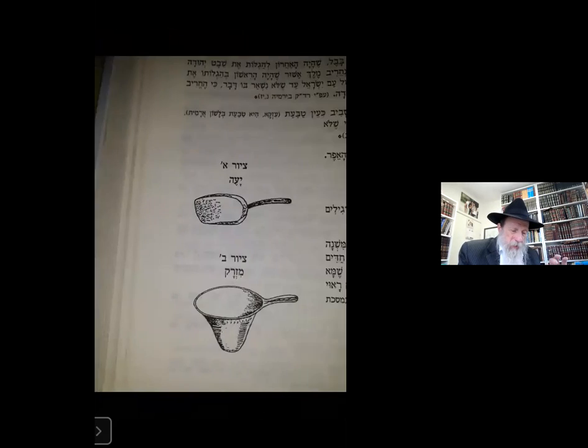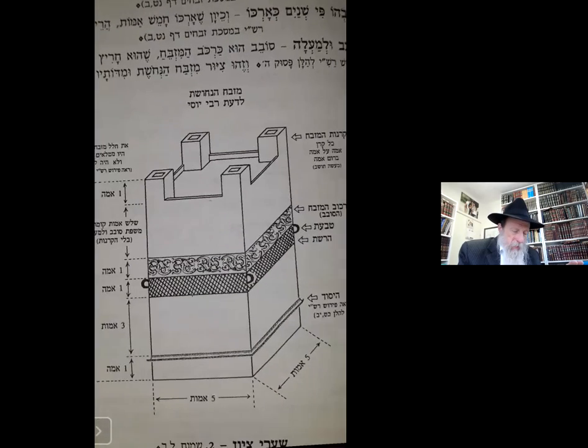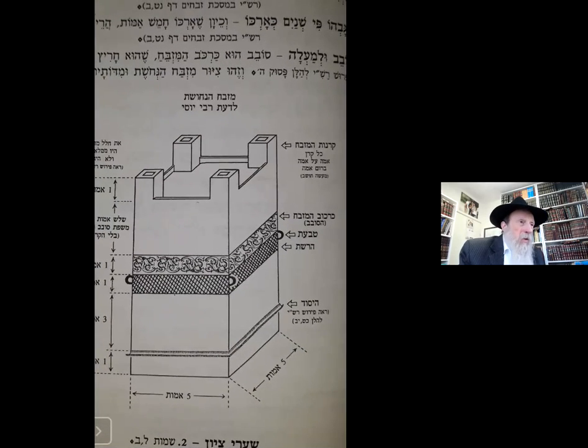We got a little bit bigger picture over here. Here we have the altar. This altar was outside of the Ohel Moed, the tent of meeting, as it's called, which in its outer part had the seven-branched candelabra, the showbread, and the golden altar, which we'll talk about at the end of this. But this was outside of the whole thing, in the courtyard.